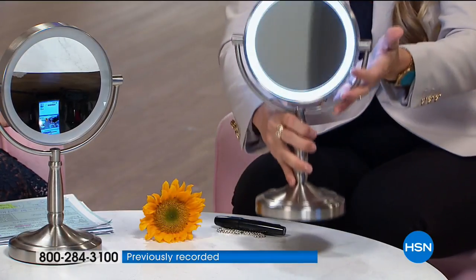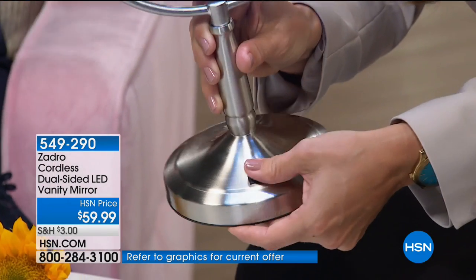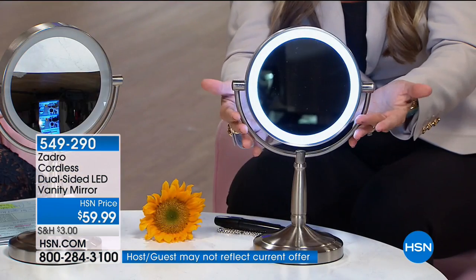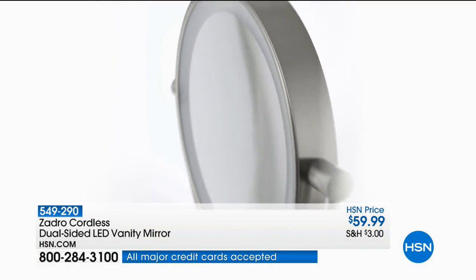Now, you have that portability. You have one button that turns that on and off. The LED lighting is going to make sure that those batteries last and last. And, of course, look at how beautifully done. Full 360 degree rotation here. I am telling you, I'm telling you, it's the best.